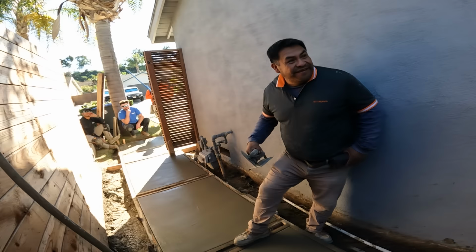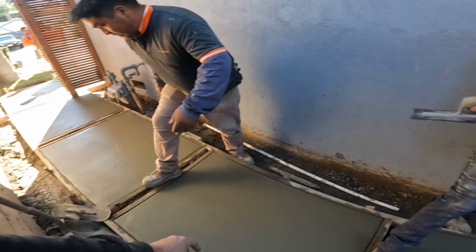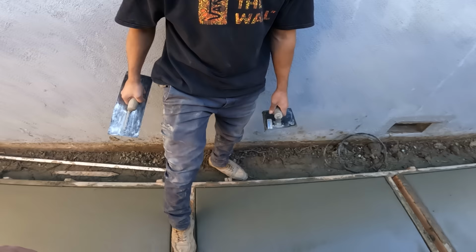Which is easier, right? Well, actually, the square trowel is going to give you a better finish. It will, but it's harder. See how his has ripples in the finish? Yeah, you don't have that, because he would have to go like this, right? So honestly, dude, if I had to pick, I think your slab came out better.